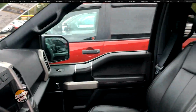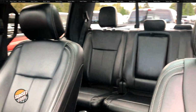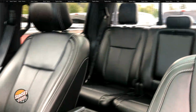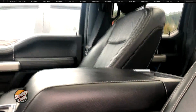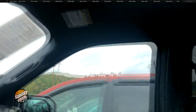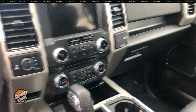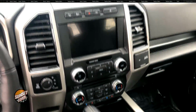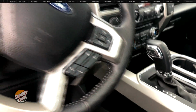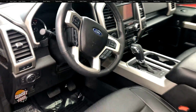No virtual video walk around would be complete without putting you directly in the driver's seat and giving you a nice shot of the interior, rear, ample legroom for friends, family, company. Lots of visibility and lots of sunshine. With the moonroof, power windows, locks, cruise, tilt, automatic transmission, this truck is fully loaded. And you know what? She won't last long. In fact, I might go take her for a drive myself.